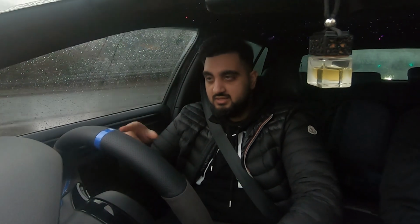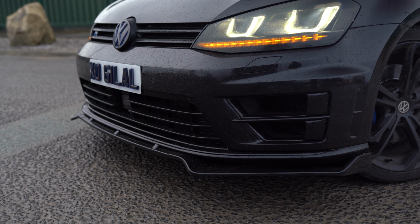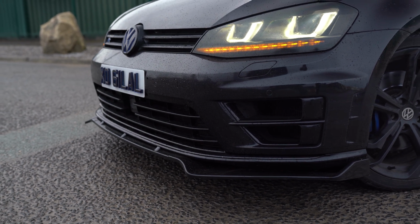I've changed the splitter now as well. I'll show you today. There's a new splitter on the car. It's the splitter I ran in summer for like 3 days, and it's just the front end, I wouldn't change it. It's perfect now. So that's the only part of the car I'd say hasn't aged.